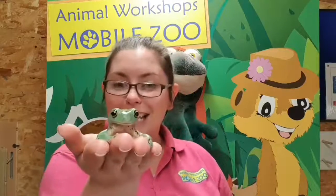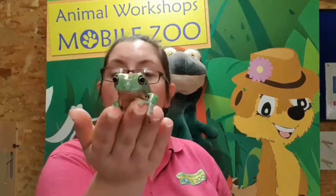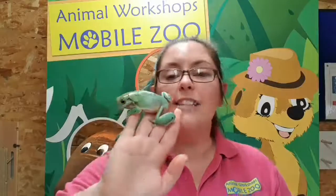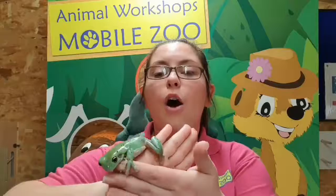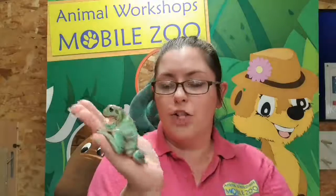Okay, now who are we going to meet then? We have got our friend Sydney. So Sydney is our tree frog, our Australian white tree frog. Now if I turn him round, he is this beautiful green colour, and these guys would live in the canopy layer of the rainforest. They are beautifully camouflaged. He can just stick to the leaves in the trees and he blends in. No predator is going to see him.